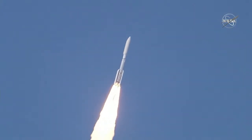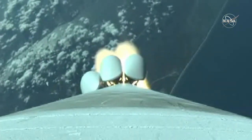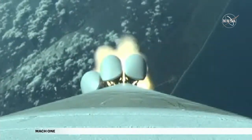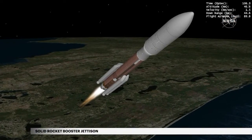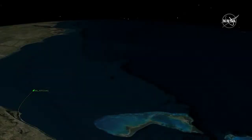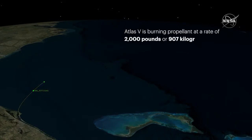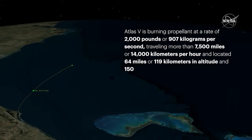Shortly after liftoff, Atlas begins a pitchover to attain the proper flight path, while minimizing the dynamic pressure the vehicle experiences during flight. The Atlas V reaches Mach 1, the speed of sound, at 35 seconds. The first two SRBs are jettisoned at 1 minute 47 seconds, followed nearly 2 seconds later by the remaining three SRBs. Approaching payload fairing jettison, the Atlas V is burning propellant at a rate of 2,000 pounds, or 907 kilograms per second, traveling more than 7,500 miles, or 14,000 kilometers per hour, and located 64 miles, or 119 kilometers in altitude, 150 miles, or 277 kilometers downrange.